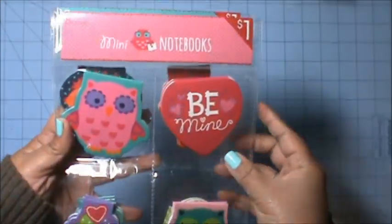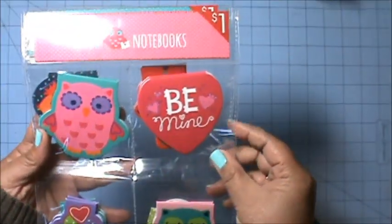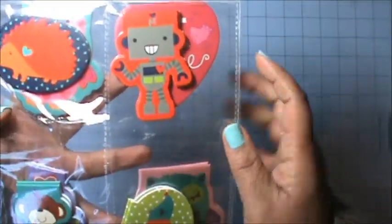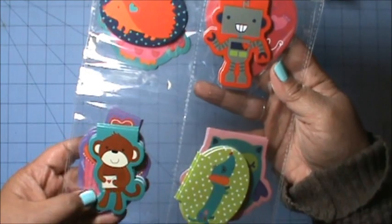I got some of these little mini notebooks. These owls are the cutest, and so is that cupcake. And then I got this one. Hedgehog is so cute, and I love the little robot. A little wiener dog. I'm loving the little wiener dogs lately. And then this cute monkey.